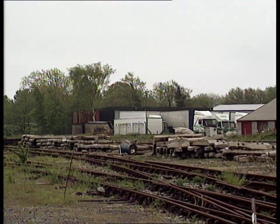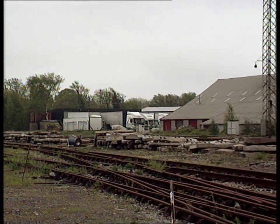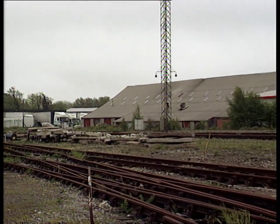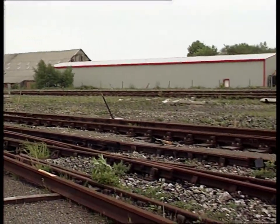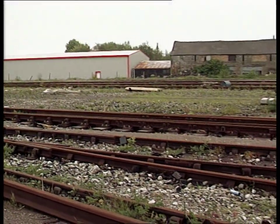Also a shadow of their former selves are the yards at Llantrisant, now renamed Pontyclun. The through line still exists, but is disused, and all the Taff Vale lines here are gone. Engineers' trains are the only users of the yards now.